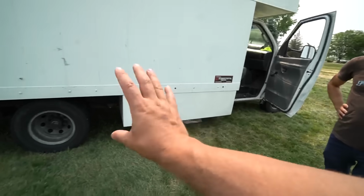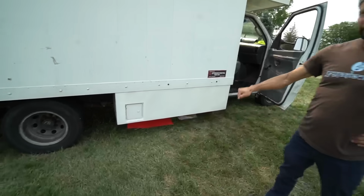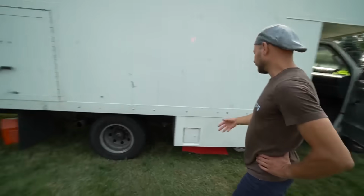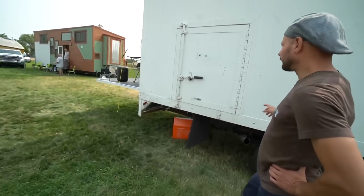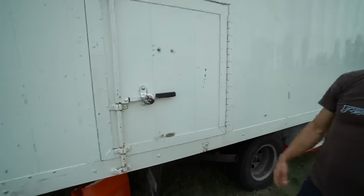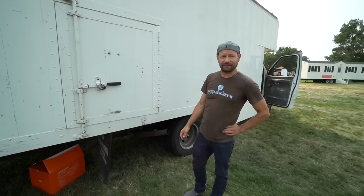Do you use any of this down here? So this is a gray water tank. That's your gray tank. Okay, walk me through it. There's a gray water tank, you just empty it there. And then this is that side access door I was telling you about. Nifty, and obviously it's locked. I like this, and there are latches on the inside too for extra security. Nice.